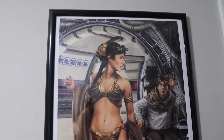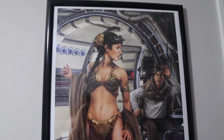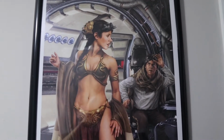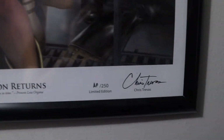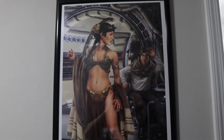We're in the bedroom, and we have this other painting from Chris Trevas that we also picked up at Star Wars Celebration Chicago 2019. This is something that he did for, I think, Star Wars Celebration 6, which we were not at. Our first celebration was 2017. But there's the artist right there, and we like this painting. We've got Han Solo and Princess Leia.